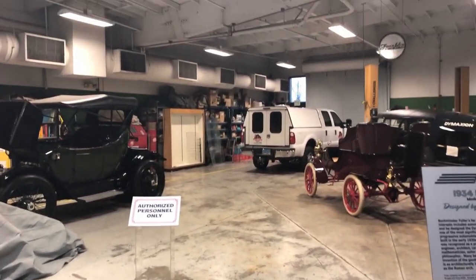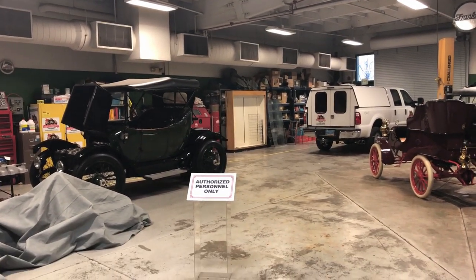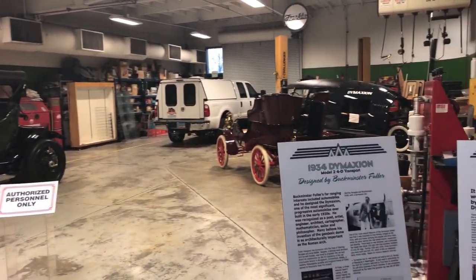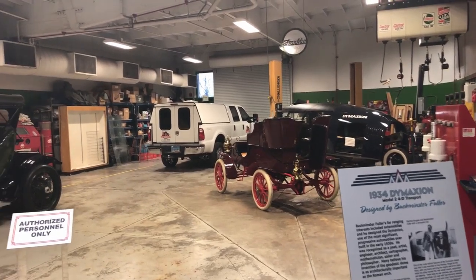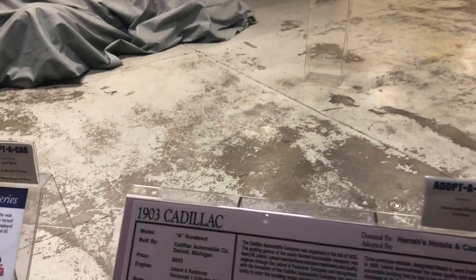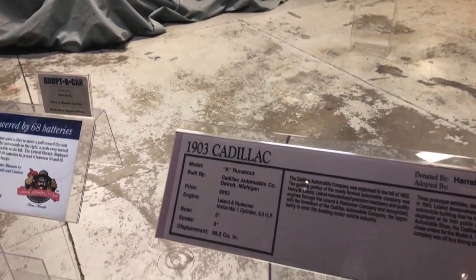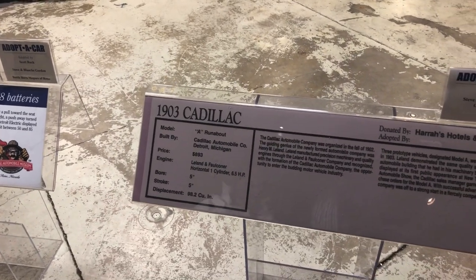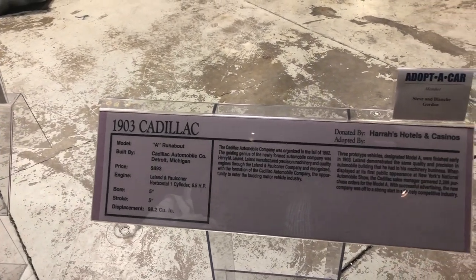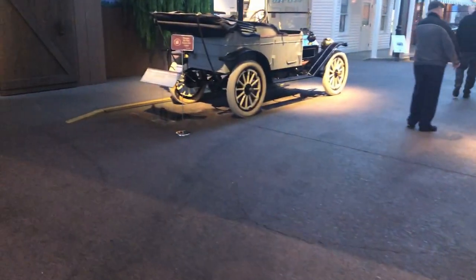So in here we have the museum garage where they fix some of the exhibition or collection. You can see down here we got the 1903 Cadillac. The workshop where they fix them before they take them down to the real deal.